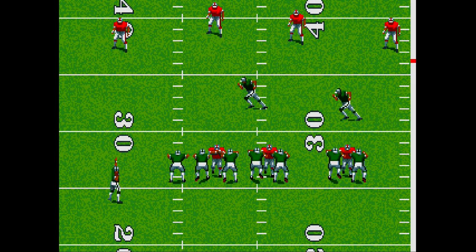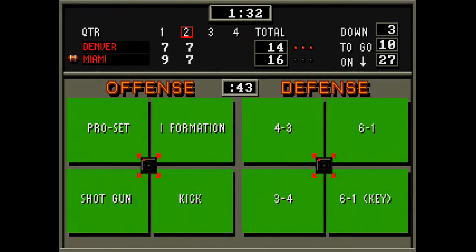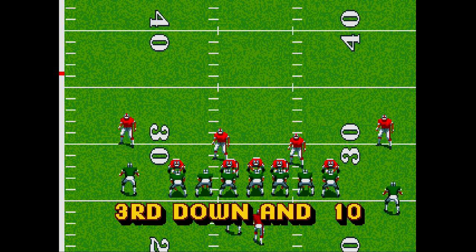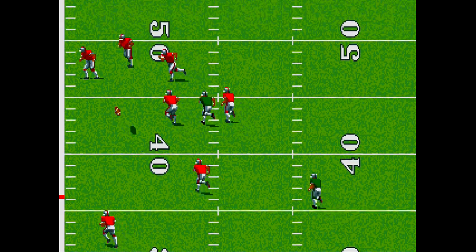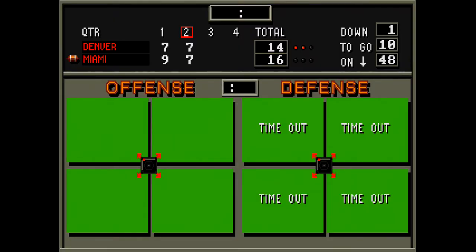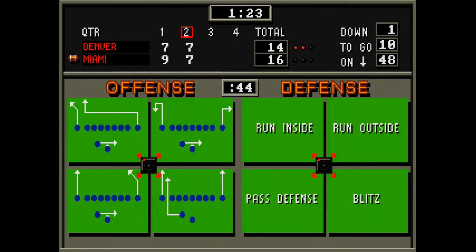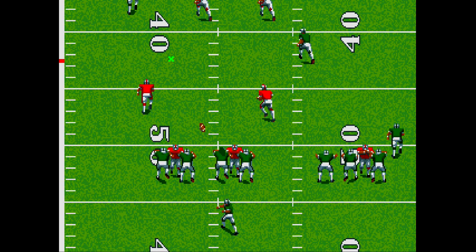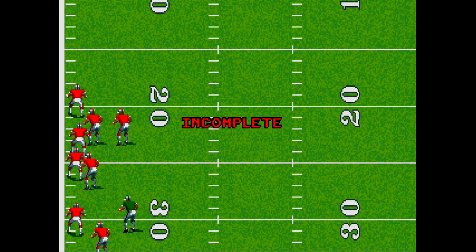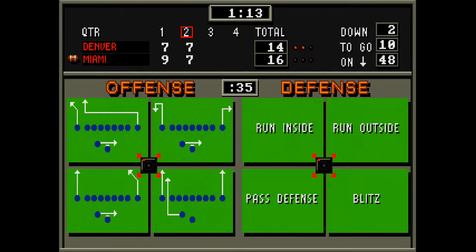That's fine. I should have just run that. Sorry, I'm into taking a gamble here because there's not a lot of clock left, so why not? Perfect. He took a timeout. Oh, that's alright then. Thank you. Not quite sure why they're doing that. Gratefully received. Yeah, I threw it away in the end because they had that well covered. I was a little bit concerned I was going to throw an interception there.